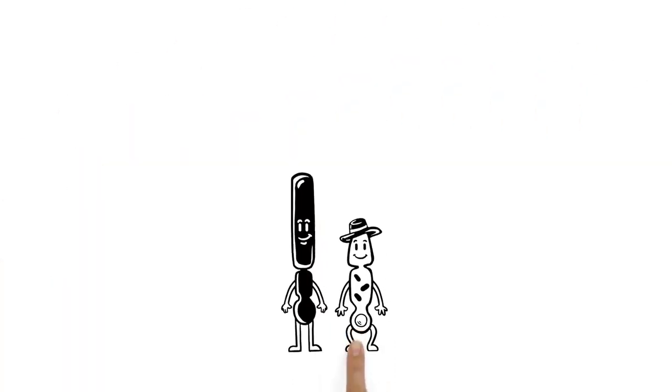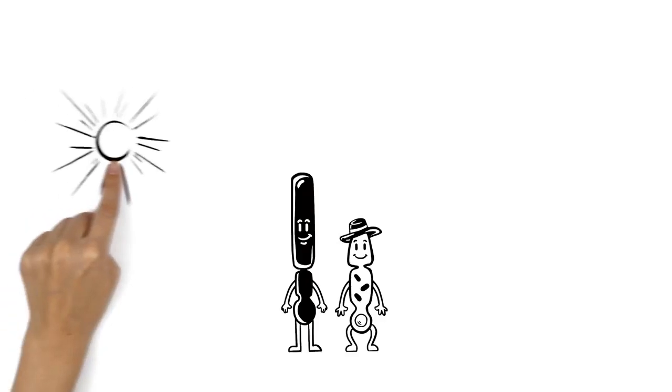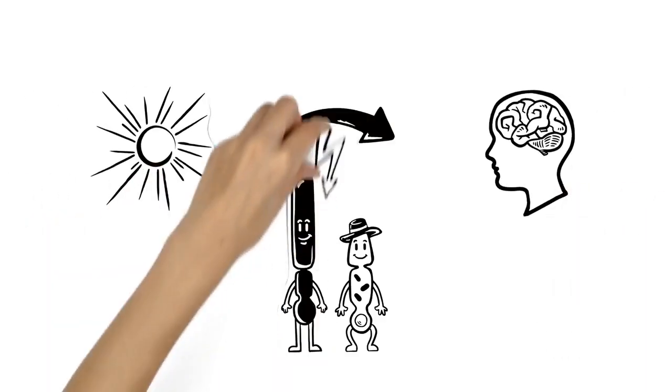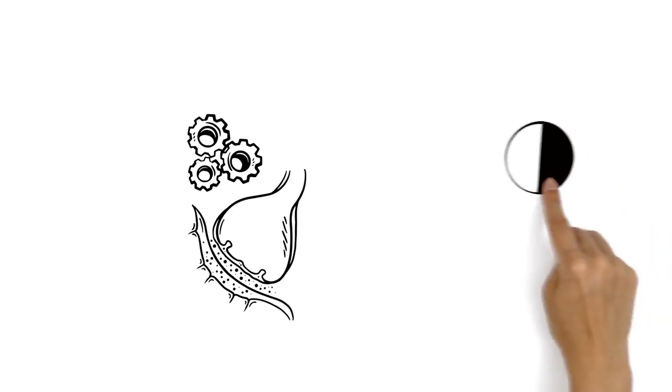The rods and cones react to the energy of the incoming light and translate it into a language the brain understands, electric signals. Other cells down the line process these signals further. Some of those cells heighten light-dark contrasts. Others are in charge of sharpening the image.